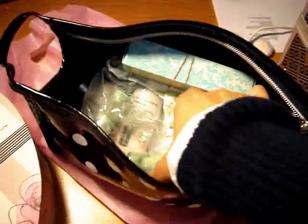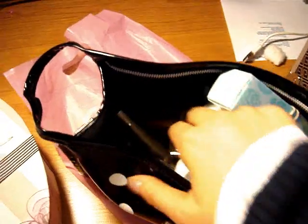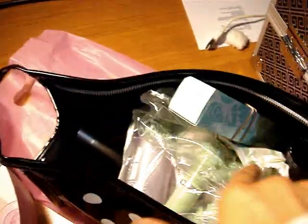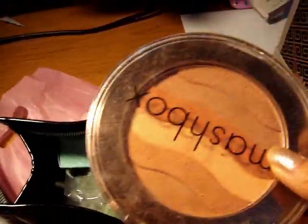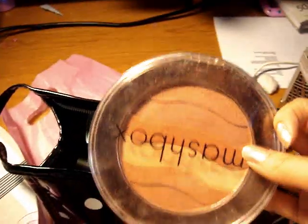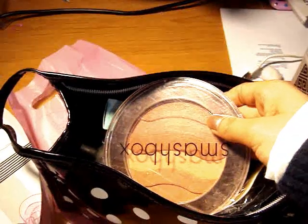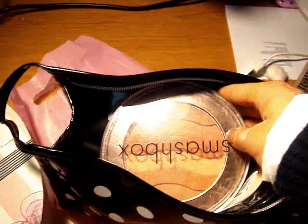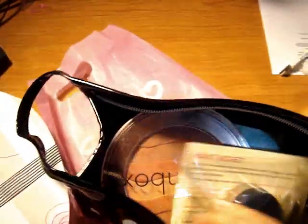Everything is still in the wrapper, and some Clinique and drugstore brands maybe. Eye primer, etc. I have this Smashbox. I bought two of them. They were 50 bucks each, but they're totally worth it. Limited edition Chic Fusion. It's like a body bronzer, but I use it for my face. It's really good. It's huge. So I just have a chunk of stuff.